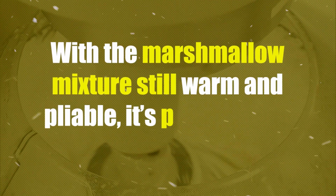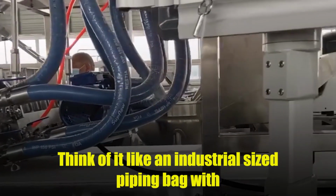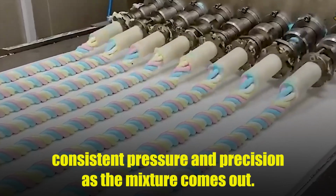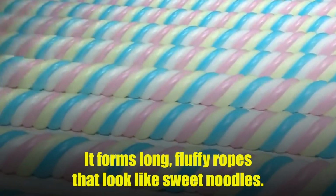With the marshmallow mixture still warm and pliable, it's pumped into an extruder, a machine that pushes the foam through shaped nozzles. Think of it like an industrial-sized piping bag with consistent pressure and precision. As the mixture comes out, it forms long, fluffy ropes that look like sweet noodles.